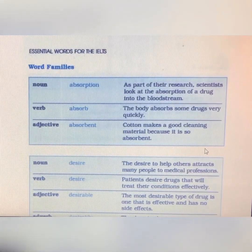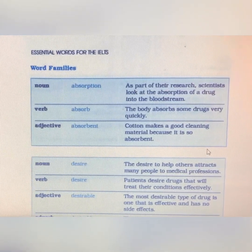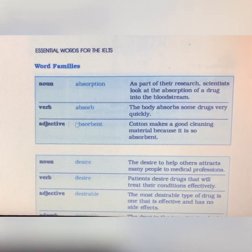Now let's look at how these new words are used in different parts of speech. First of all, the noun absorption.